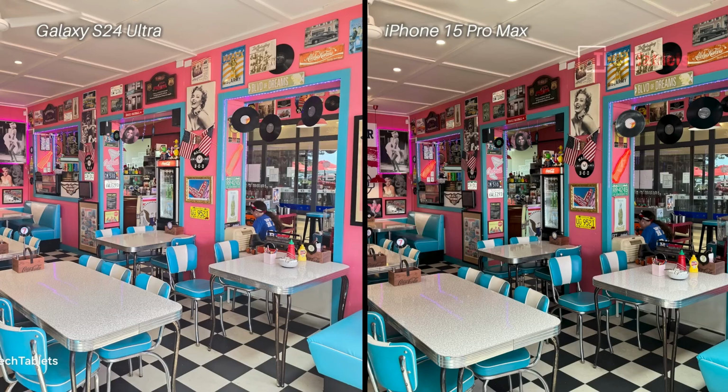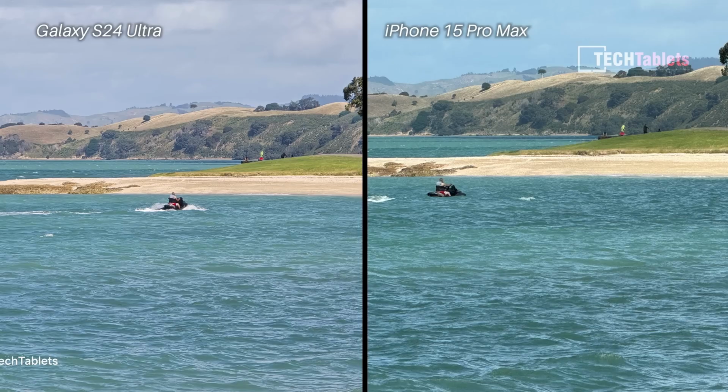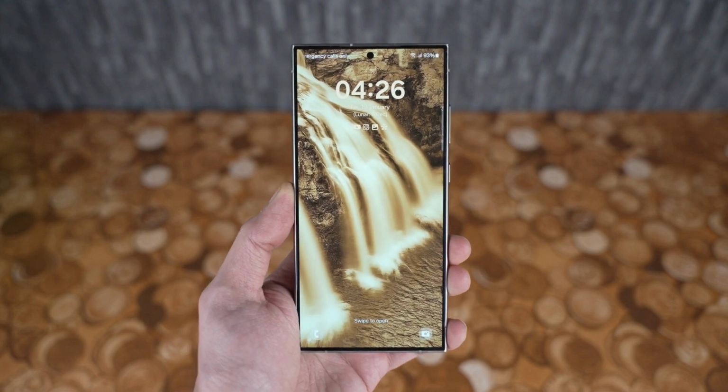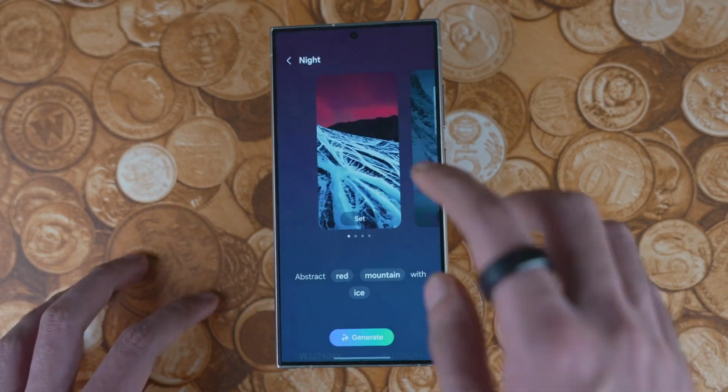Slow motion capabilities receive enhancements on the S24 Ultra, with 120 frames per second at 4K replacing the super slow-mo feature. While the iPhone still leads with slow motion options across various lenses, the S24 Ultra's 4K slow motion provides improved detail. Finally, in the realm of audio, both devices capture impressive sound, with the S24 Ultra demonstrating superior noise cancellation in challenging environments, besting the iPhone.